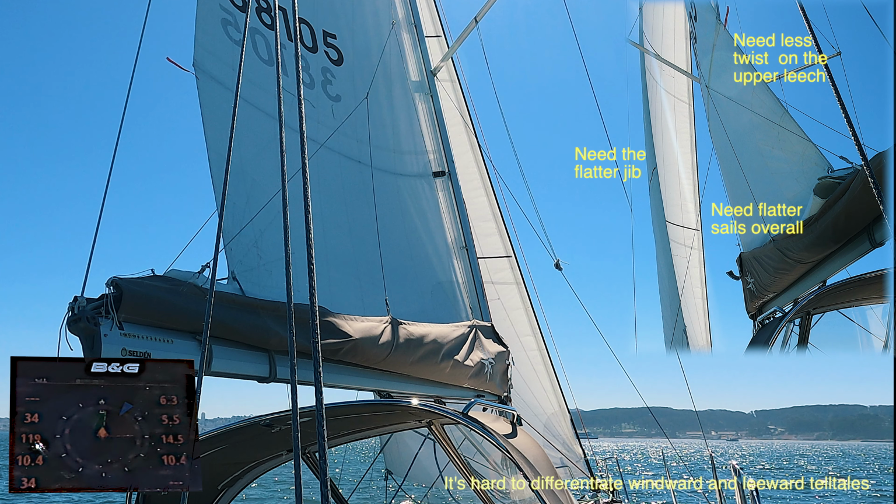In order to point higher while maintaining the max speed, sails need to be flatter, less draft with a flatter entry, overall draft aft and less twist in the leech.